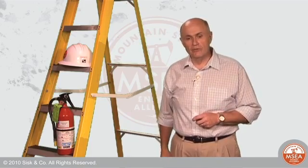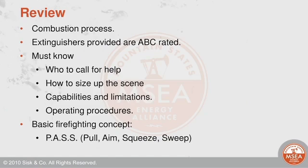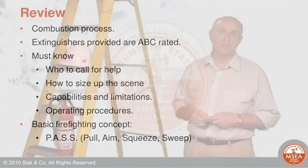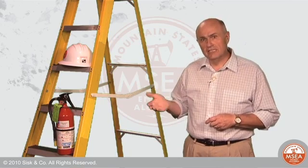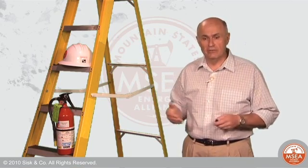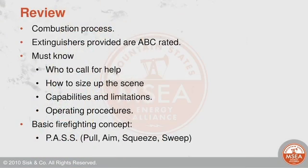So just in a quick review, you need to understand the combustion process. The four elements of a fire are what causes the fire, so we need to remove one of those elements to have the fire go out. Most of the extinguishers that you're probably going to be using are going to be an ABC extinguisher. Sometimes you'll see BC extinguishers. Normally the Class D extinguishers are a separate extinguisher, separate material. You always need to know who to call for help. You need to know how to size up the scene.